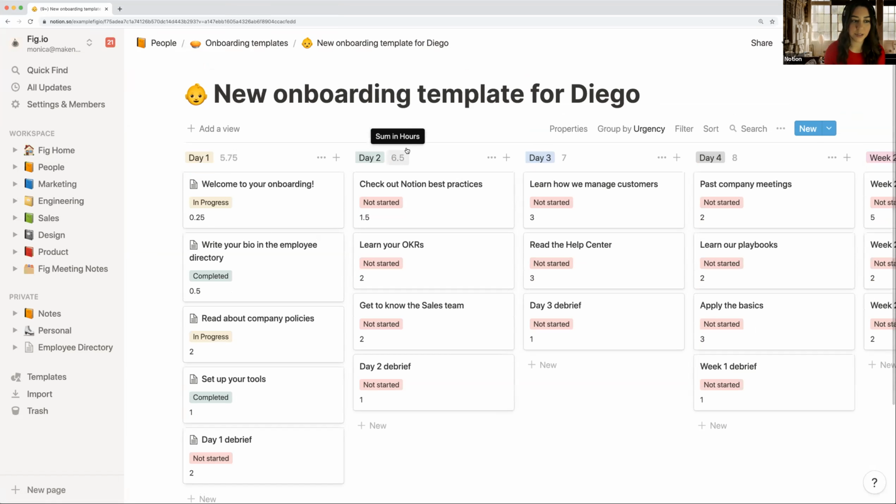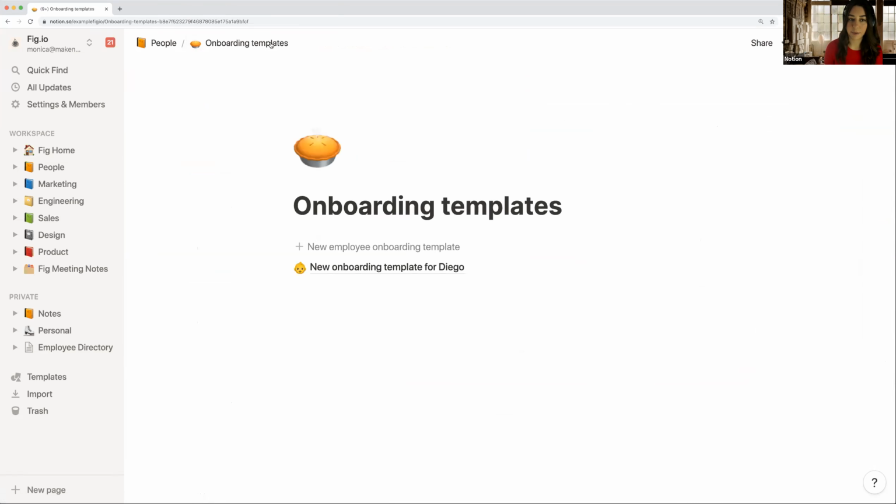And so how do we get to this point? How did we build out this template? Similar idea. It is a Kanban board. It's a type of board or visualization that we support in Notion. Just like we support the gallery view, we also support something called a Kanban board.